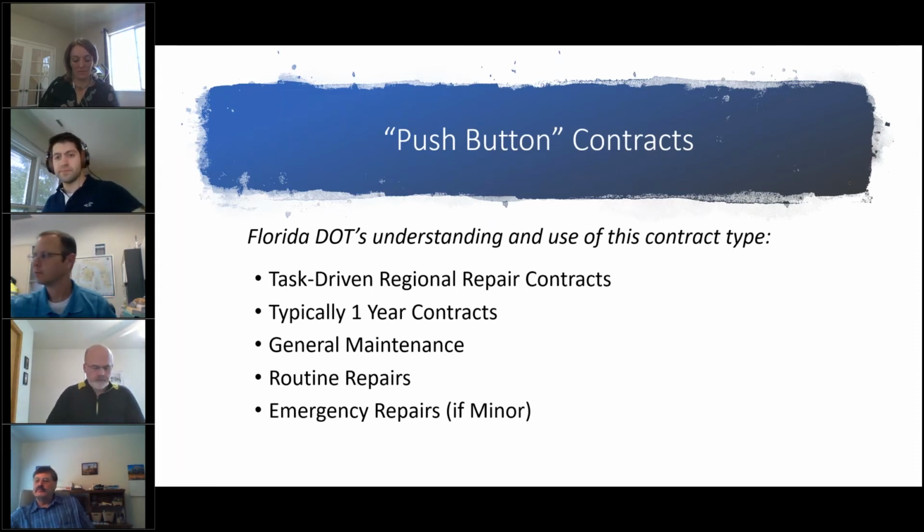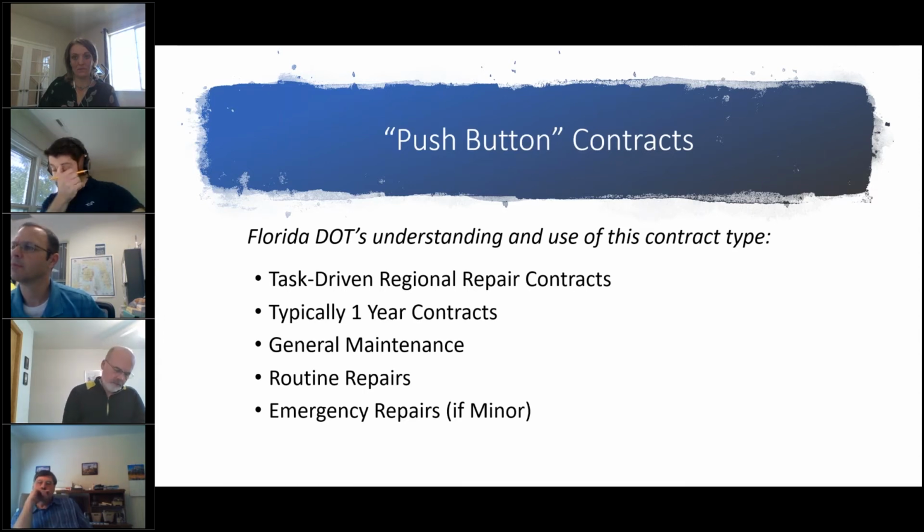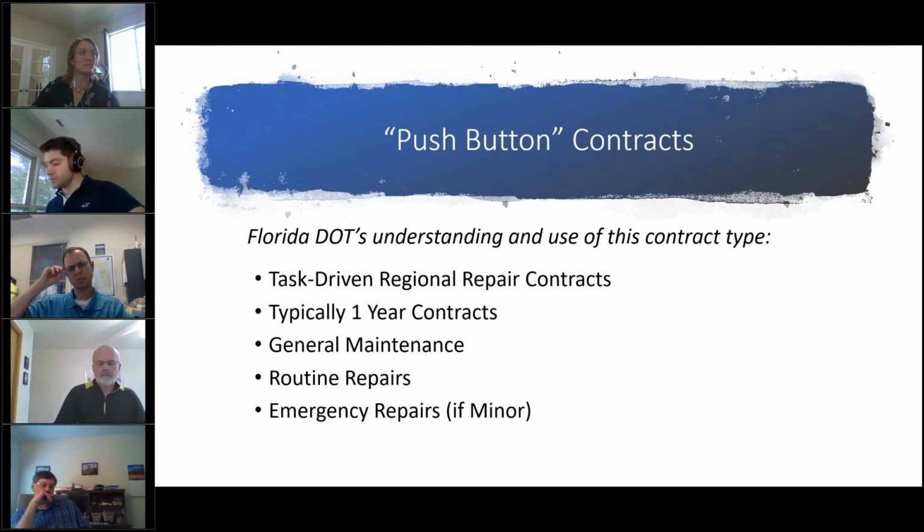Okay, we have a similar process to Florida. We term these contracts in Virginia as district-wide maintenance contracts. Typically, these contracts will cover most bridge repair and maintenance work. We will also include some roadway items like planing pavement and paving approach roadways and that kind of thing. But most of the work is bridge-centric, if you will. So we have pay items for superstructure items and for substructure items.